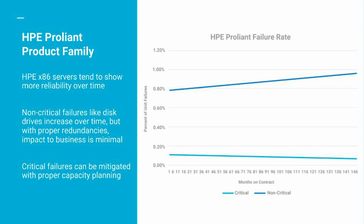Let's take a look at another product family, because that can't possibly be right. So we looked at HP ProLiants. And we had over 330,000 ProLiants under maintenance under some given time. And so we took a look at those, and month 1 out to month 146, which, if I'm doing the rough math correctly, is 11 to 12 years, we saw the same trend.